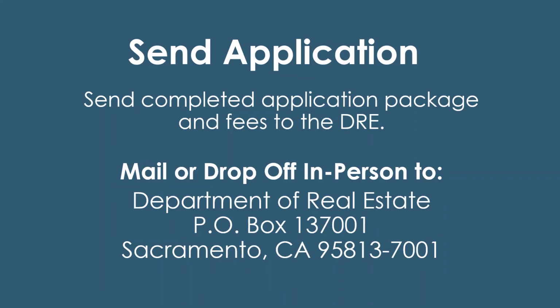And then once you have your application ready to go to the department, you're going to send it to them. You can mail it or drop it off in person. Here is their information. So this is the Department of Real Estate with their P.O. box in Sacramento. You'll submit the entire application package to them, not just the form RE-237 with your live scan fingerprinting. It has to be included with your application package, depending on if you're applying for the combination or you've already done the exam and now you're doing the license portion of it.